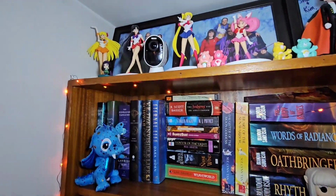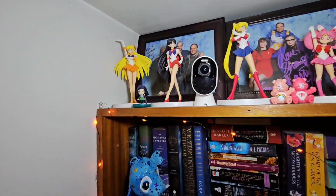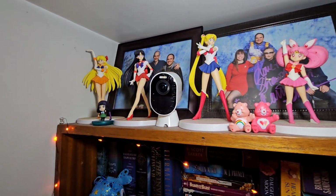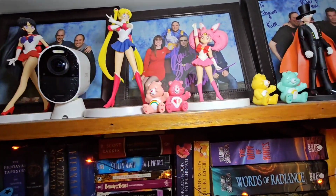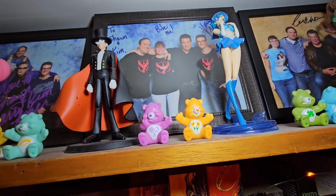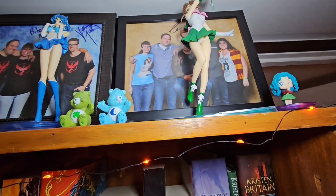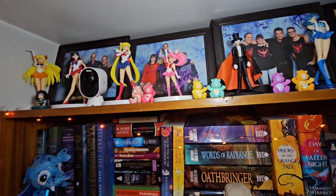So first of all, nerd stuff, meeting various famous people at comic expos. Can't really see him. We got Ron Perlman being creepy and Doug Jones. Then we've got Carrie Fisher, James Marsters, and of course, William Shatner, with my buddy Diamond at a little geek, a little chic, and all my nerdy figurines.